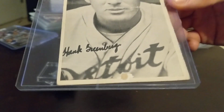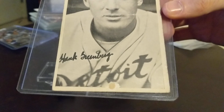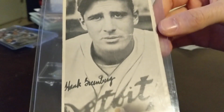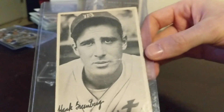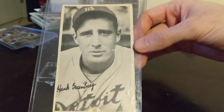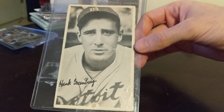It's a little beat. There's some paper loss there that otherwise is not very noticeable. The rest of it presents very well, with a crease kind of across his mouth. But the paper stock on these, as Dustin will attest, is very, very thin, almost like a photograph rather than a baseball card. The back is blank.